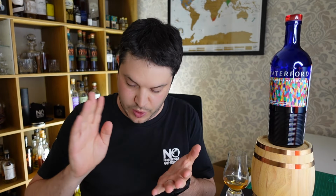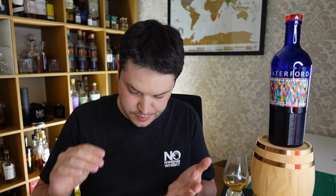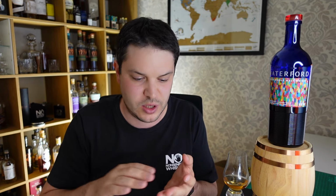Okay, so on the palate, we're getting sweet oranges, a bit of brown sugar, and then as an odd tasting note on the back end, I get a little bit of aniseed. Not much, I'm not talking like it's Sambuca style, but just a little bit of that kind of star anise at the back end, which I'm really enjoying.